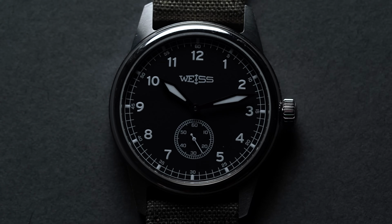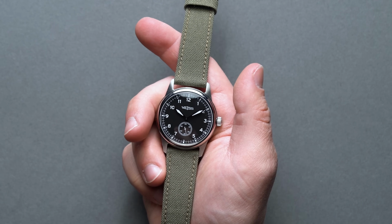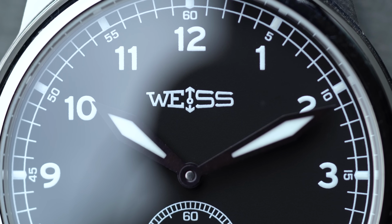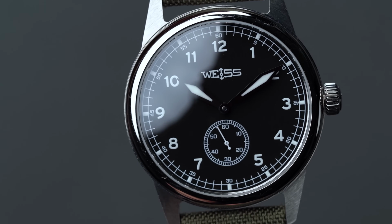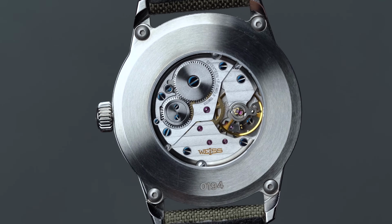First up, the Weiss Watch Company Standard Issue Field Watch. We covered this absolute stunner made in the USA field watch in a previous guide, but here's a quick rundown. The 38mm Standard Issue Field Watch is extremely special thanks to the hand-assembled Weiss Watch Company caliber 1005 mechanical movement, with full manual winding, a symmetrical small second subdial, and a 42-hour power reserve.